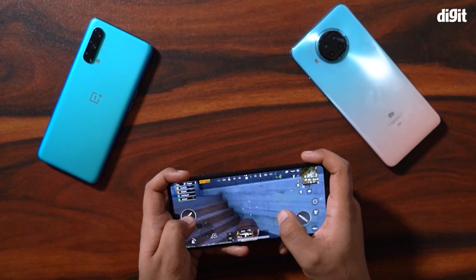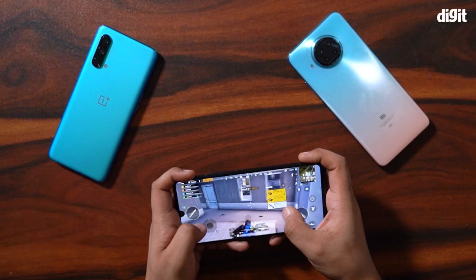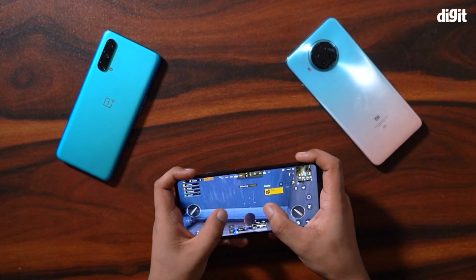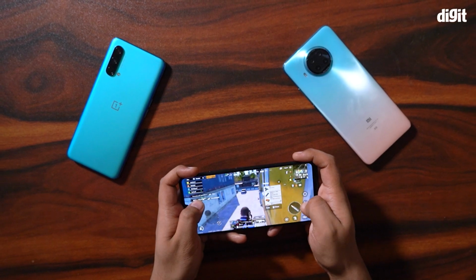The low resolution display on the M42 does not make it an exciting option for those looking to play games, which is a bummer because it is very capable of giving other phones a run for their money, but it does not live up to its potential. We would have loved to see a full HD display on the M42 and then it would have been a phone that's hard to resist.